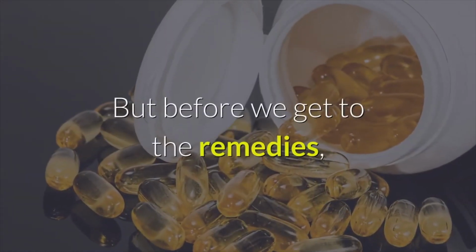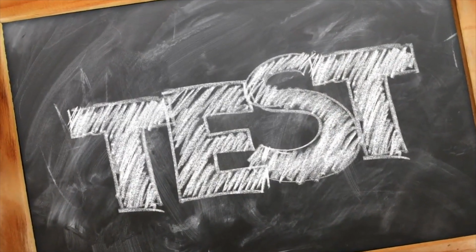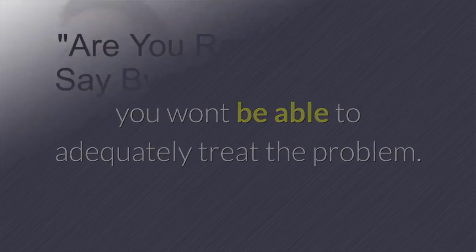But before we get to the remedies, you need to know what exactly is causing you to snore. A simple snoring test can provide this answer for you, because until you know what is exactly causing you to snore, you won't be able to adequately treat the problem.